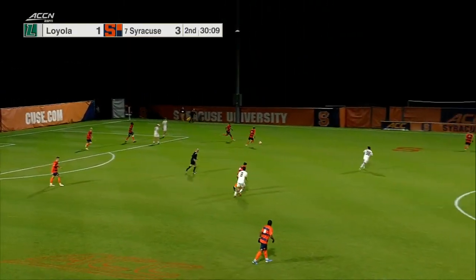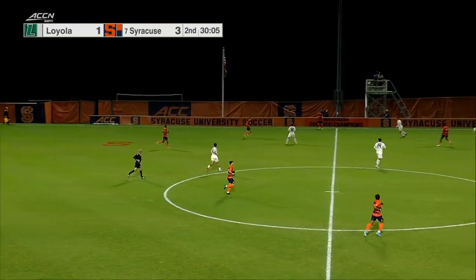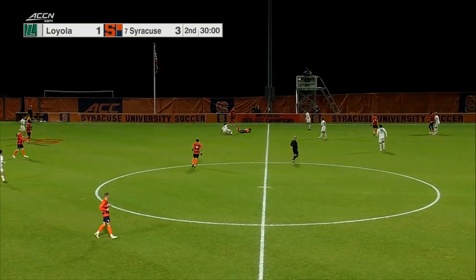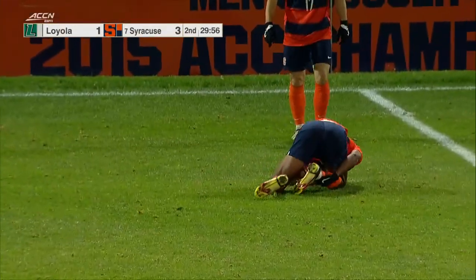Cut back, Sinclair reads it. And Kachewski breaks out. Kacheski's been really strong in that midfield, applying that pressure to get that ball back for Syracuse.